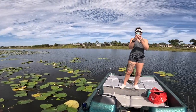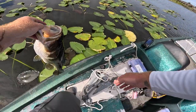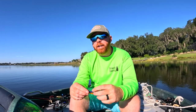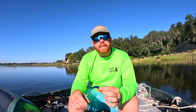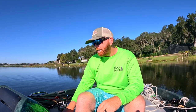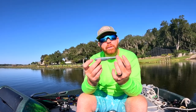So there are some decent sized fish here, guys. Definitely some decent sized fish. All right, let's get them back in. And we absolutely love them. We have perfected our plastic formula for them to where we get the best action and most durability. Now, we have a 5-inch swim bait, which we call a patroller.